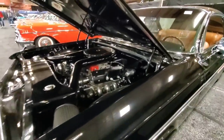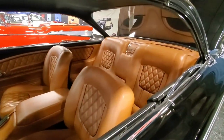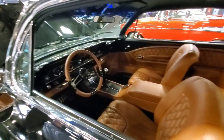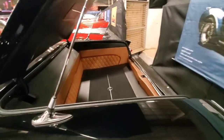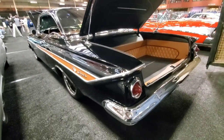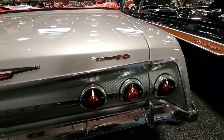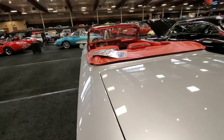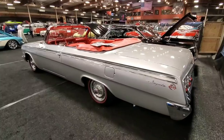Not an original motor, but it is nice custom. Look at that interior. Rear seat speaker. Oh boy. Beautiful. Beautifully done. All the way back to the trunk. Bubble top '61 Impala. And here's a '62. An SS. I like the red interior, the silver body. Very classy. Very luxurious.